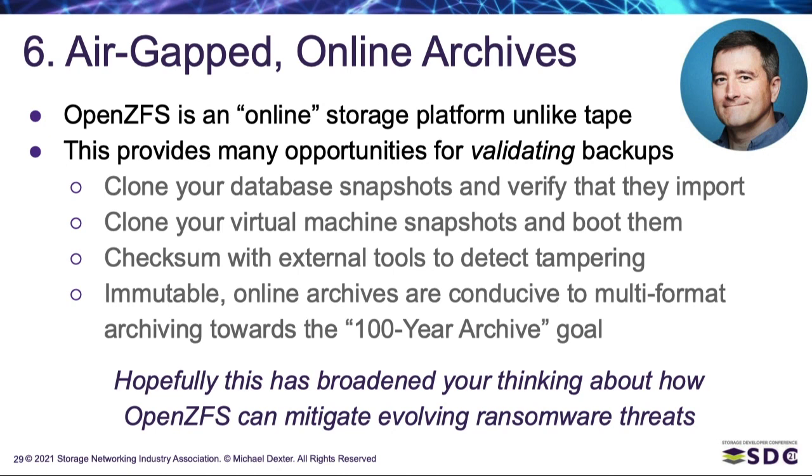This means that a completely separate team could periodically or routinely perform validation operations like importing and querying databases, booting virtual machines, and performing external checksum validation operations. Such operations can take advantage of OpenZFS writable clones, be pushed to tape, or whatever else will help us achieve the ambitious goal of 100-year archival abilities.